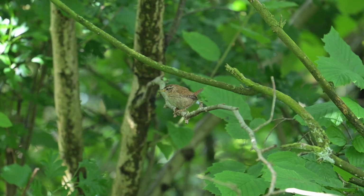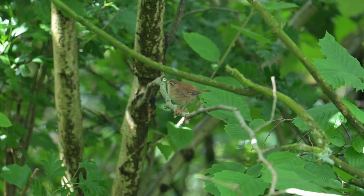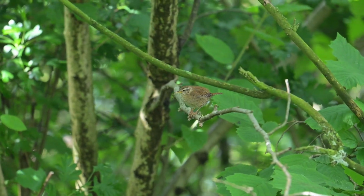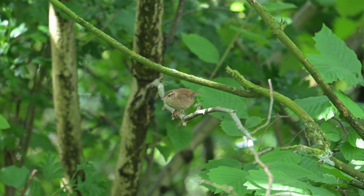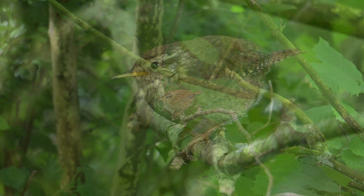When we're getting into summer like this and the leaf canopy is quite dense, you have to walk around with your ears open, and I just heard a wren in front of me and it flew across the path to these trees here behind me. I followed it as it went and I managed to get a photograph and some video of it sat in these trees just here behind me.